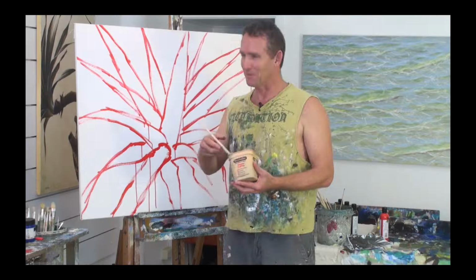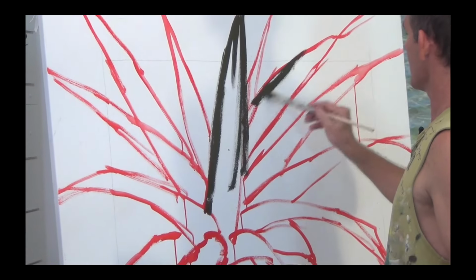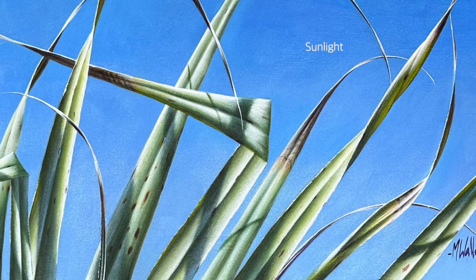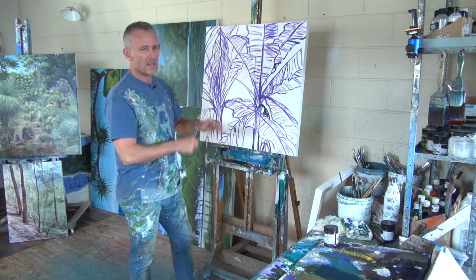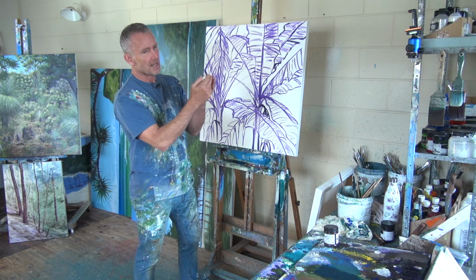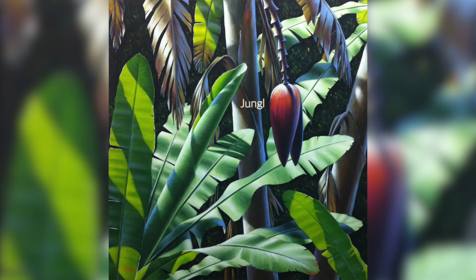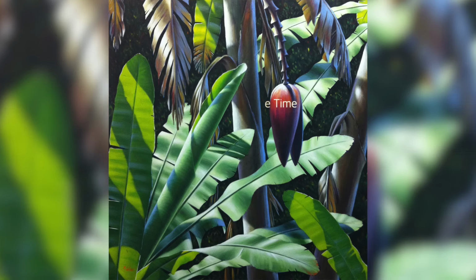If I was more concerned about where everything was going to be, I would start off with the orange and then go back over it and put the purple over the top of it. But because I'm not too worried about this at the moment, so if I start with a lighter colour and then come back over a darker colour, I can move things around. Whereas this, it doesn't matter. Like if a leaf goes in the wrong direction a little bit, no one's going to get upset. So straight in with the purple.